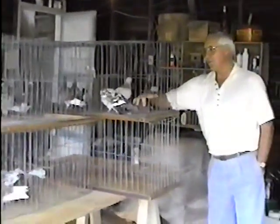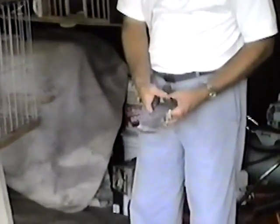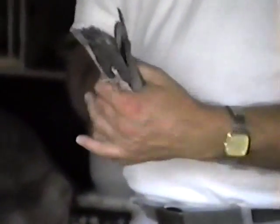This is probably the first bird we raised right here, and I don't even know for sure what color that is. Is that an ash red? And it's coming on, it's starting to roll, it's rolling pretty good. It's pretty active up in the air. Kind of a medium size, I would call it medium.